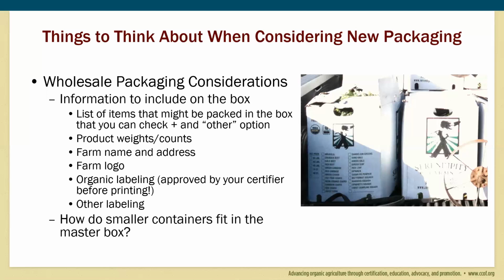Also, the product weights and the counts need to be on there. That's on the left side right here, I don't know if you can see. There's poundage, there's counts, and there's also, again, another blank space so that you can write it in.